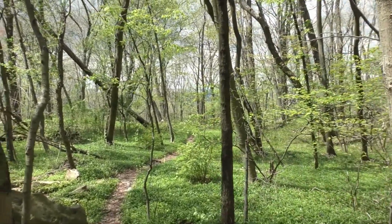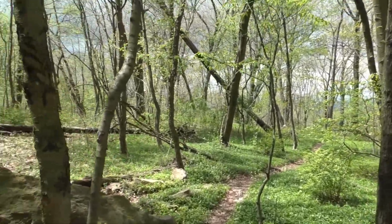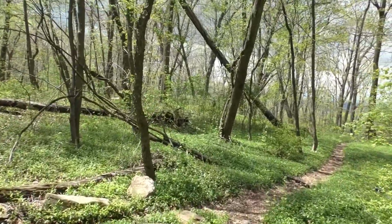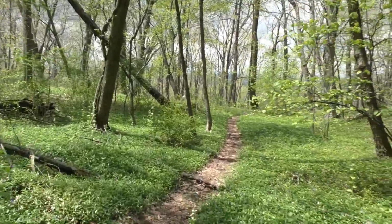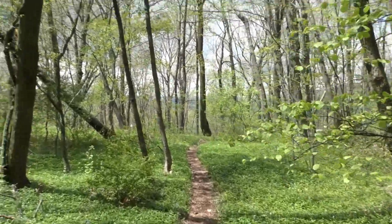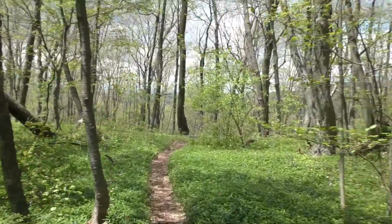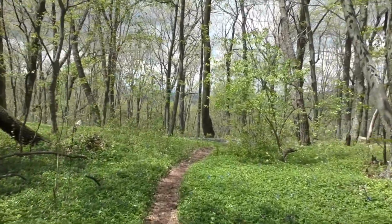But we're going to venture down this path that's right here, and we're going to head up the access road up on top of the mountain up here and get to the 2 points of interest that I want to show you today.